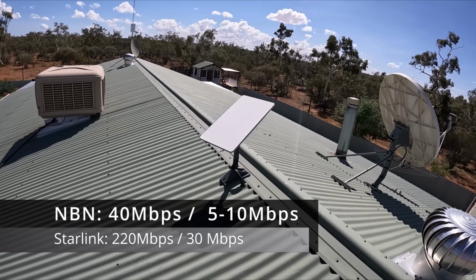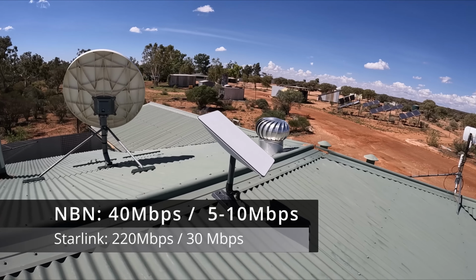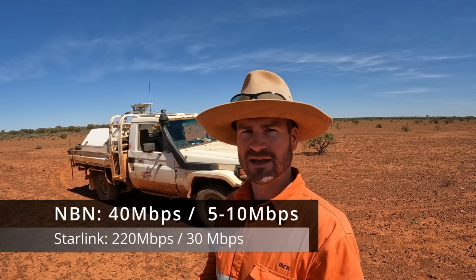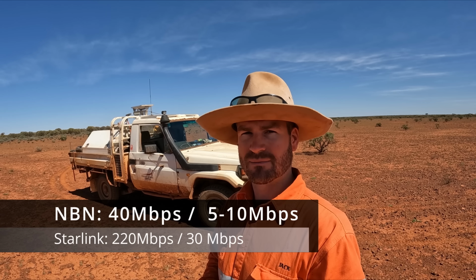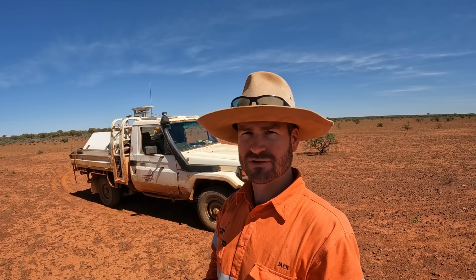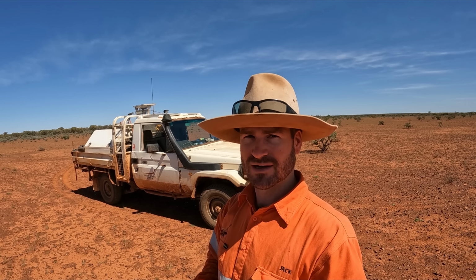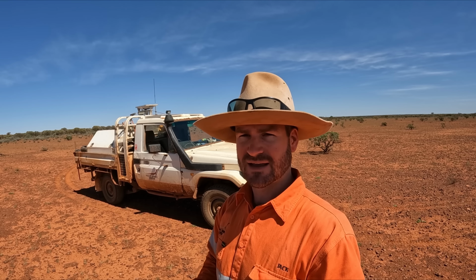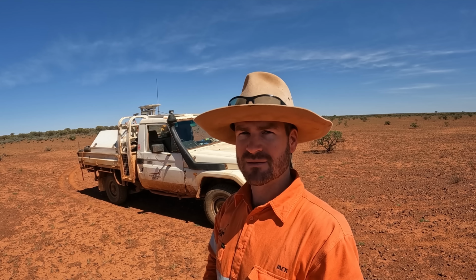I actually get a bit over 3 times that. I get a minimum of 40 meg down. On my Starlink at home, I'm getting around 220 meg down and 30 meg up. The latencies are different, but for the majority of users out here, unless you're looking into competitive online gaming, and Starlink certainly isn't quite there yet, you're going to be able to save yourself up to $100 a month just by using the NBN network.